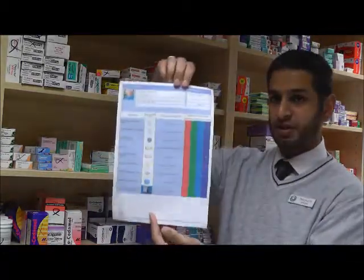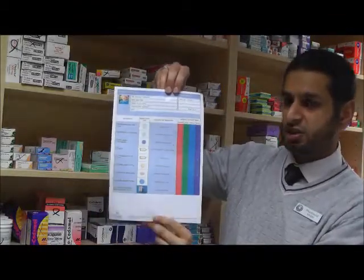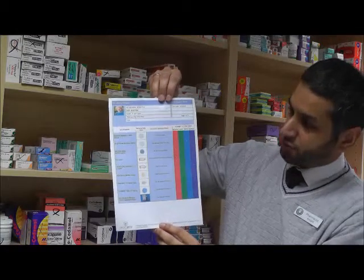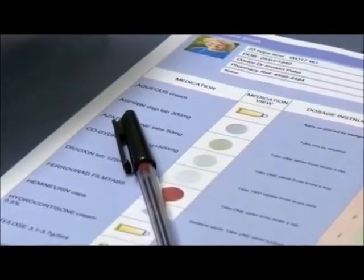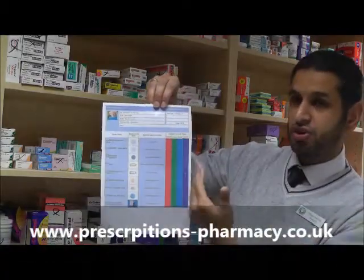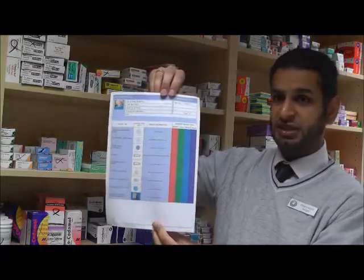As well as a MAR sheet, we provide what we call a patient information chart, or a pick sheet. Now the pick sheet again has a photograph of the patient and is basically a summary sheet of everything that the patient is on. It has a photograph of the patient on the top corner. It has a name and address, date of birth, doctor's details, a list of medication, larger images of each of the medications, the dosage directions, and then a summary of the MAR sheet of when the dosage should be taken. All of our care homes find this a very, very useful tool, and it's something that we provide as standard with the Biodose system.